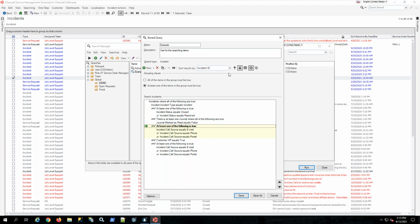Next is pretty explanatory. It's the search results by. So when we run this particular query search, what do we want our list to be sorted by initially? As you know from the grid, we're able to resort by anything we want, group, etc. But what is it that I want whenever I run this search initially to sort by to begin with? And the next few buttons go along with that search. So when I search results by, in this case, incident ID, do I want them to be ascending or descending? Do I want the older ones first, or do I want the newer ones first?